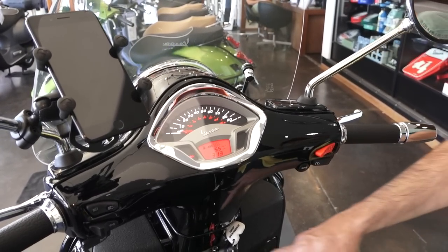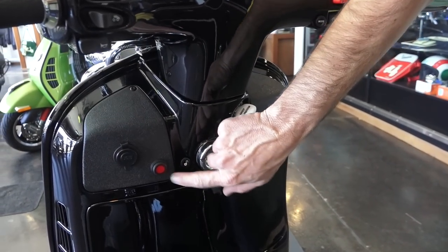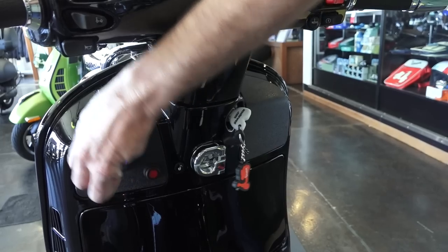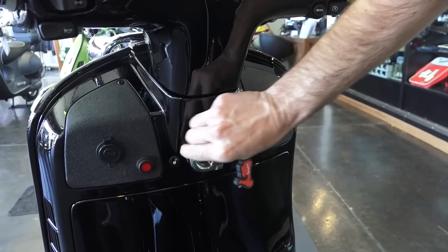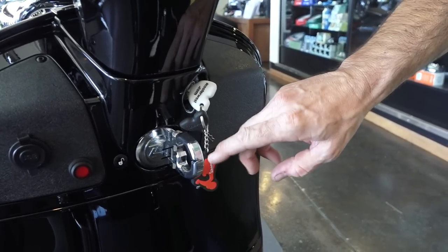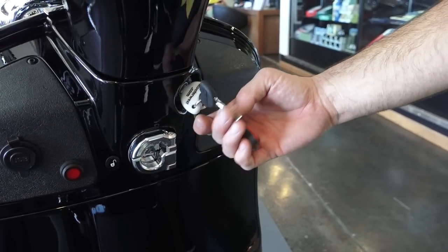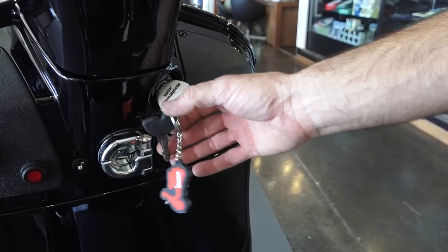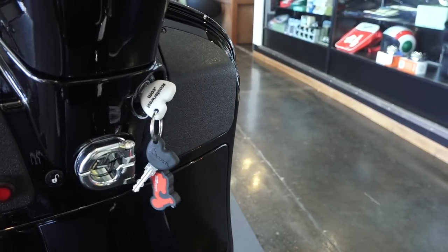Starting down here, there's our switch for the spotlights. It's a push on off red light. It's got the USB charging jack. It's got the metal chrome plated machined baggage hook. And I added a little bit to this bike. This part number is KC33, and they come in a variety of different colors.